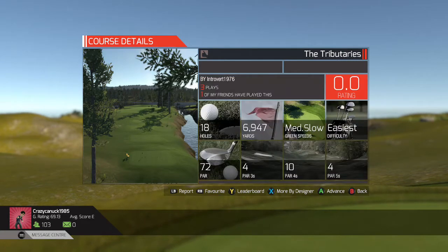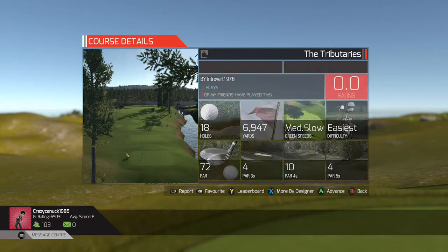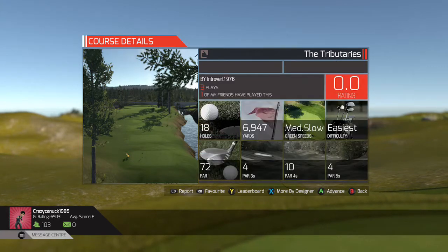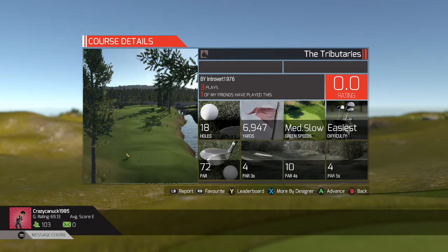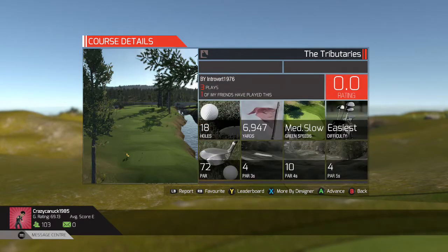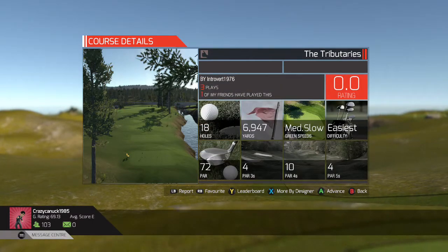Today, we've got the Tributaries. This is by Introvert1976. I see he has a few courses out there. I have not played any of his courses here. It's looking like a boreal theme. Looks like it's a fairly new course, just has 4 plays on it. So, I am anxious to see what this course is going to be like.